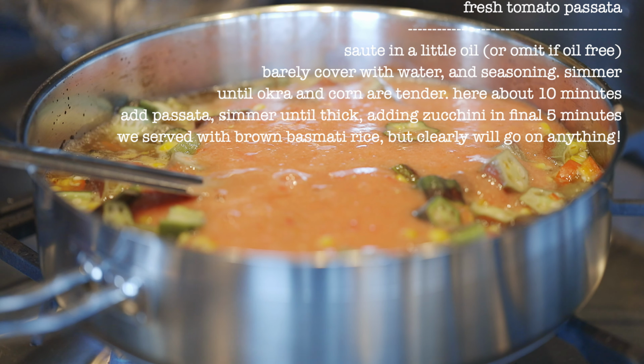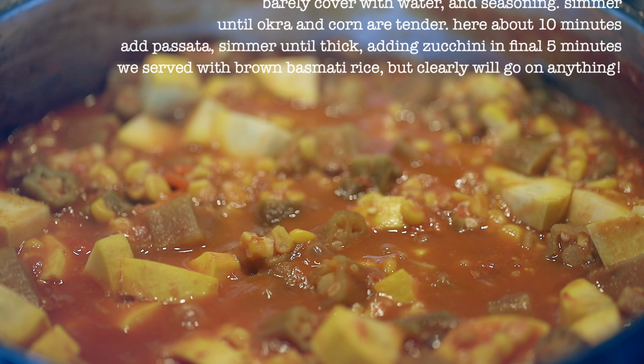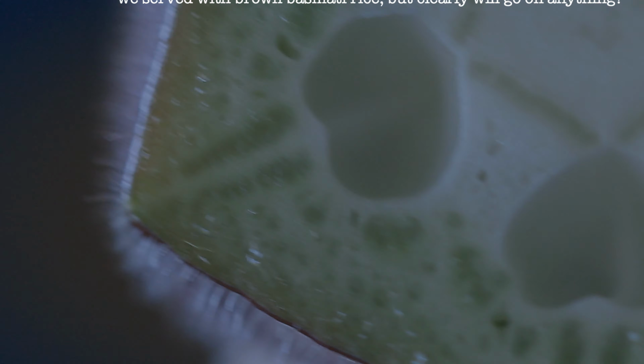And then that's some quick and dirty tomato passata, blended fresh tomatoes actually, but I've got a good blender and it makes the skin pretty much invisible. Simmer for maybe 10-15 minutes with the lid on, and that's it. So there you have it.